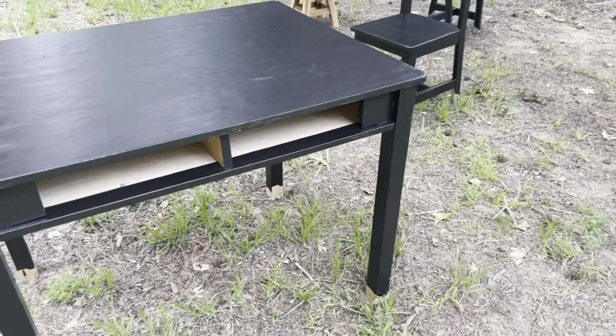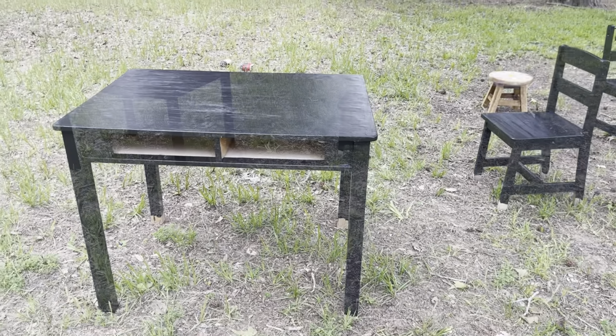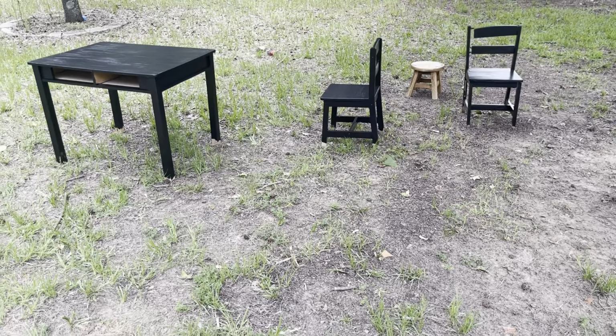I'm so happy with the way this has turned out, and I can't wait to finish it. And now on to the next project.